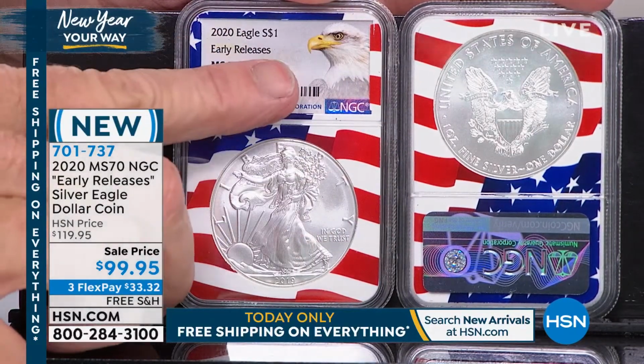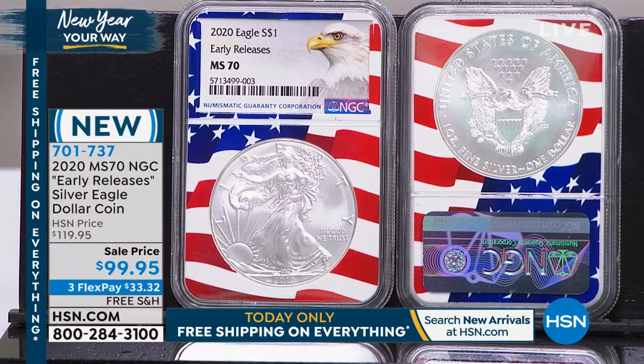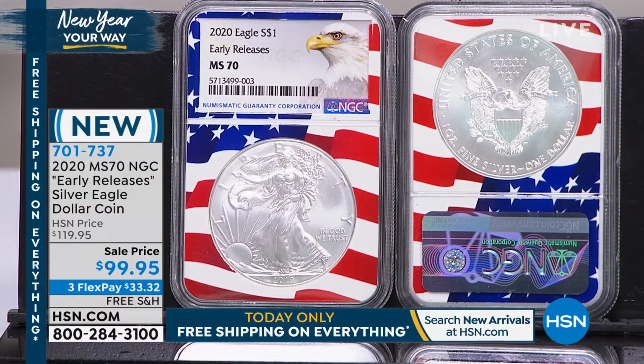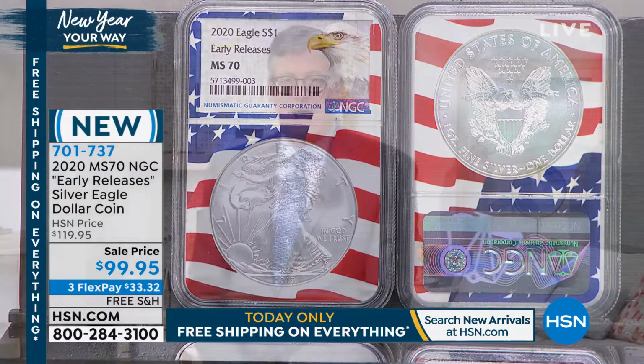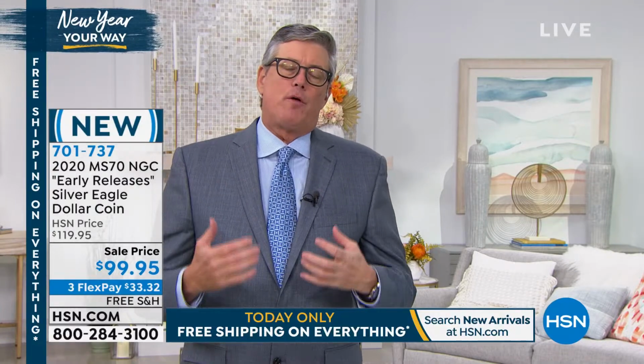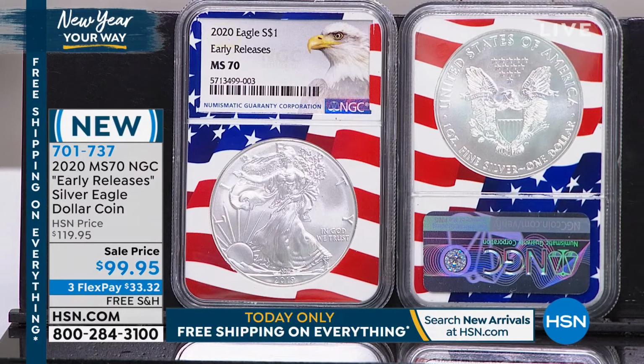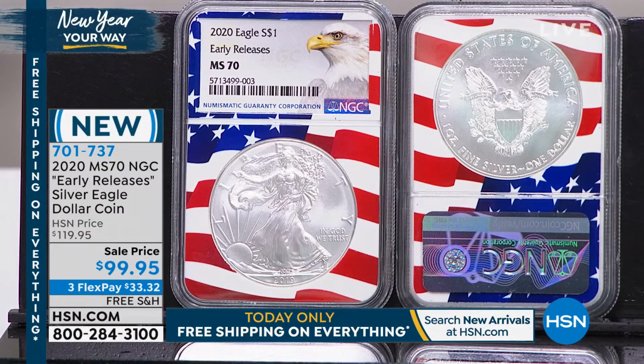Mint State 70, and here's the key. Look at this early release. I alluded to this in the last coin. I firmly believe that we're going to get into allocation on this coin. And by that I mean, the Mint State American Eagle, you cannot buy directly from the United States government. They only sell through a system of what are called authorized purchasers. And there's, I think, only 13 of them in the world, 12 or 13.